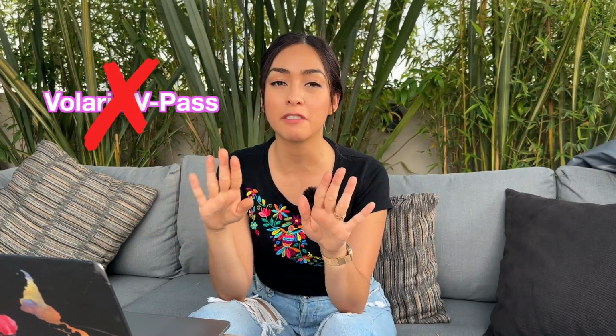So what is the Volaris Annual Pass? Well, what is it not? First, it is not the V-Pass. Don't confuse it with the V-Pass, which includes one free flight per month with that membership. This is an annual pass where you pay an annual membership up front and then you get to fly as much as you want to wherever Volaris flies to, but here are the catches.